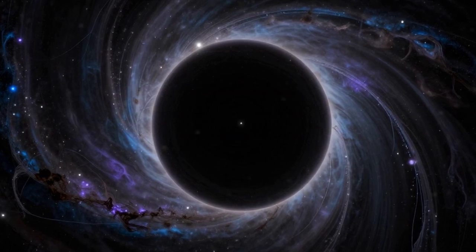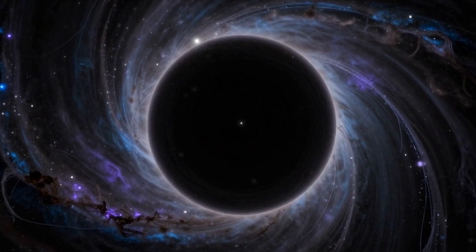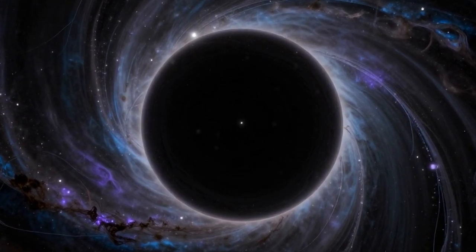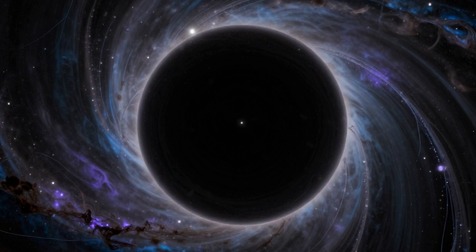Let's walk through how a nothing this big can exist. Here's the map, the physics, and why it matters. By the end, the void will feel surprisingly familiar, because the same rules shaping galaxies also carve out emptiness. So, giant nothingness turns into a powerful test of everything.